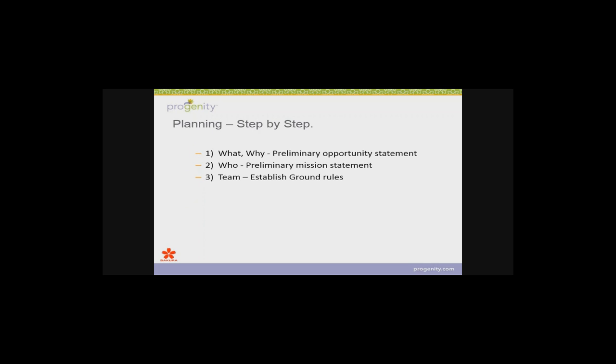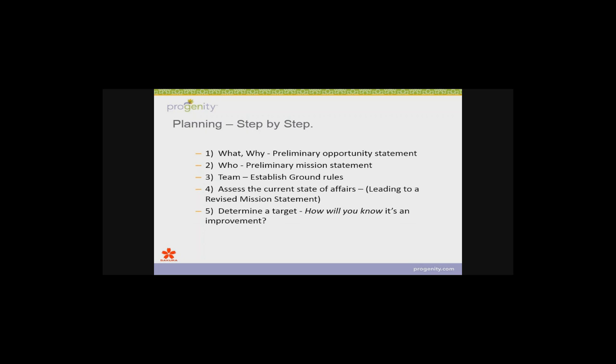So our key stakeholders say, okay, so we're going to need a team in order to accomplish this. So who else needs to be involved? We'll gather those people together. There's ground rules. Now we're going to talk about ground rules and team meetings in a little while. The first task of the team is to assess the current state of affairs. It will lead to a revised mission statement. What that means is you just evaluate exactly where you are, decide what data tools you're going to look at, and establish your baseline. So once we've established the baseline, let's set a target. How will we know that whatever change we make is an improvement?